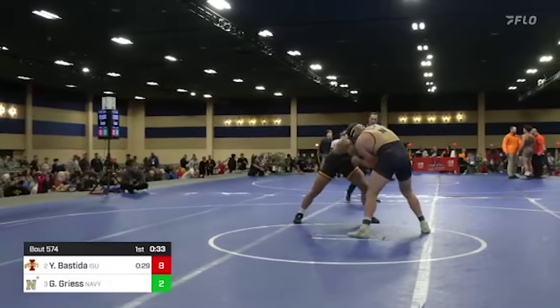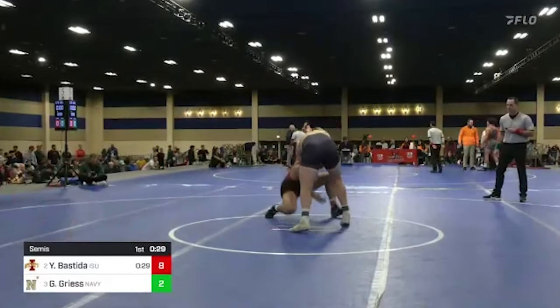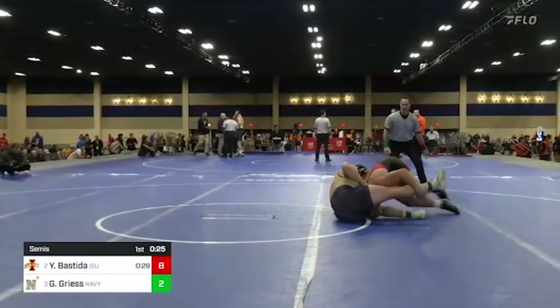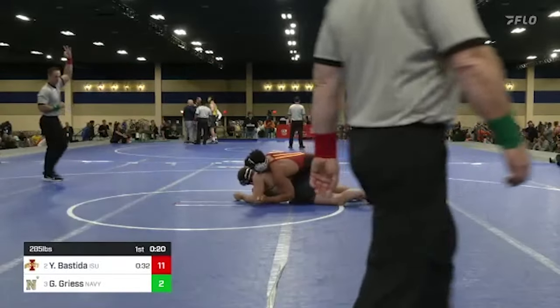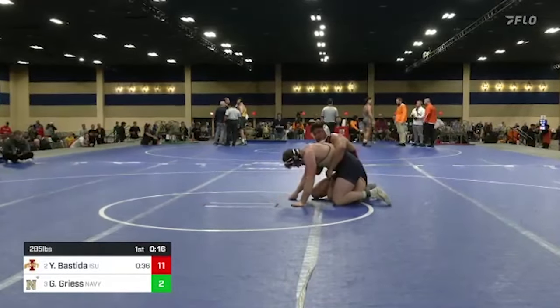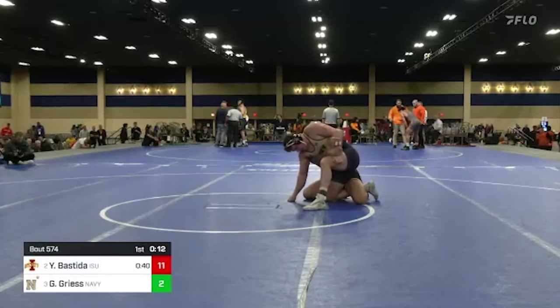Kerry Colat and Blaze Cobble in the corner for Greece. Kevin Dresser and Brent Metcalf. There's a stall warning after Yonger fires off a high crotch and finishes. The finishing of Bastida is honestly almost as impressive as his attacks. When he gets in, he has all the answers, putting his opponent down. It's 11-2 after one period.